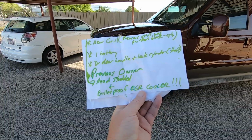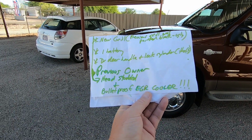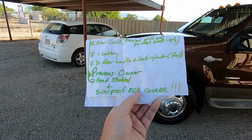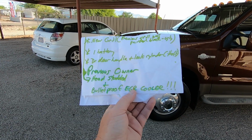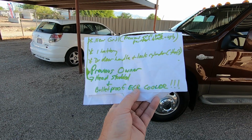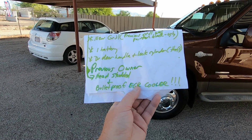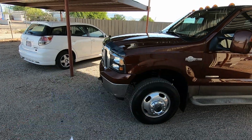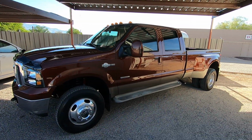The previous owner head studded this truck and added a bulletproof EGR cooler. We don't assume anything, but when you do a bulletproof EGR cooler, you almost always do a new oil cooler. We won't tell you that that's what happened because we don't know it for a fact, but we do know for a fact that it's head studded and it has a bulletproof EGR cooler. And they took really good care of it.